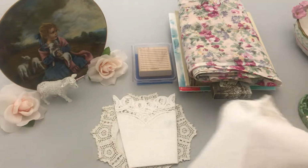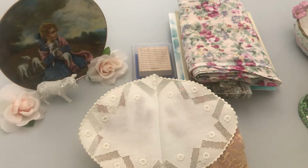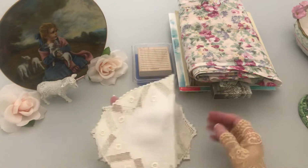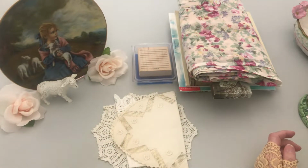And then this one was actually $1.59. This one they put more money on. And I just think that's very elegant. I think it's gorgeous. And color-wise, I don't need to mess with it at all. It looks tea-dyed now. Super happy to find this one.